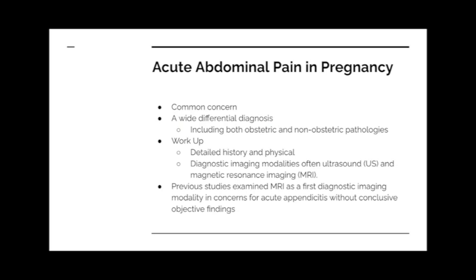This study sought to find the role of these tests in pregnant patients who presented to the emergency department with acute abdominal pain. Previous studies examined the efficacy of MRI as a first diagnostic imaging modality in the setting of acute abdominal pain in pregnancy, concerning for acute appendicitis without conclusive objective findings.